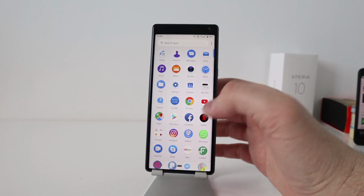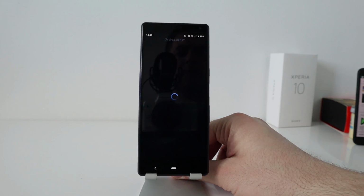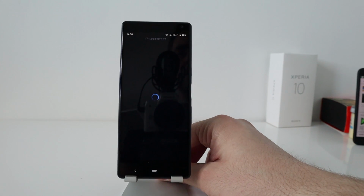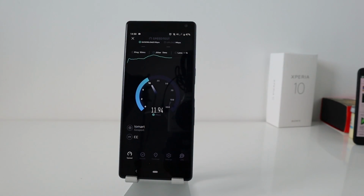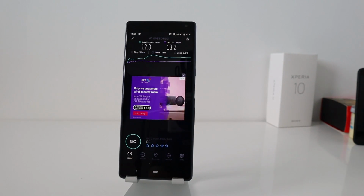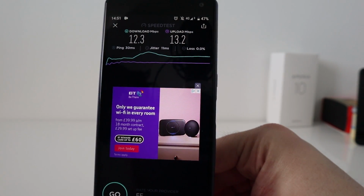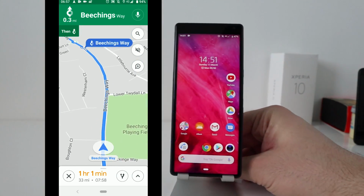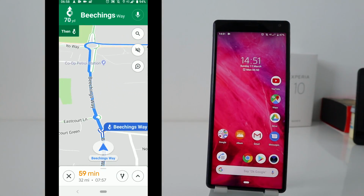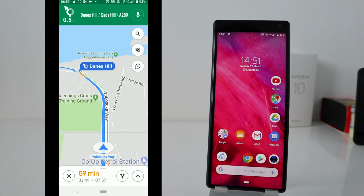Okay, I'm going to run a quick mobile data speed test. 4G EE, I'm not getting very good signal up here actually, 1 bar. Don't normally have that problem. Okay, that's decent speeds down and up, and signal's just improved now. It's nearly full whack. This takes me on to GPS. As you can imagine, GPS works absolutely fine. Locks onto your location quick. Navigation's fast. No problems here.